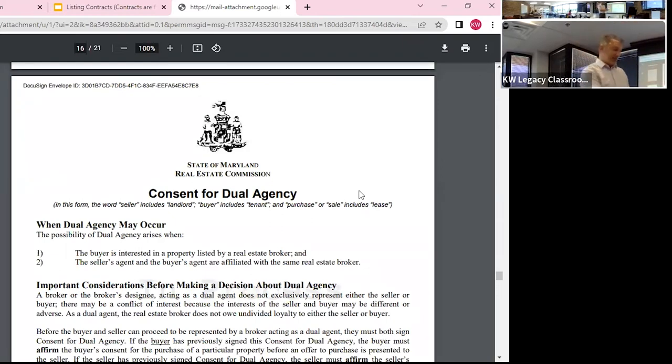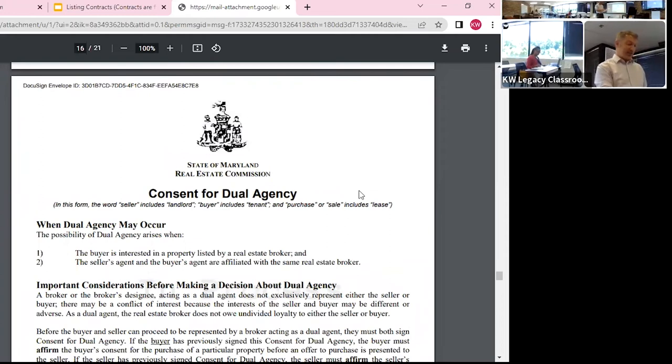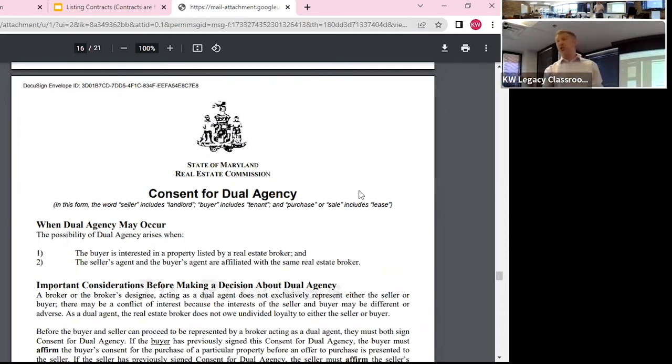So the sellers would consent to dual agency, based on the argument that I just made. But this is such a big deal that if you do then get a buyer from Keller Williams Legacy, you have to affirm the dual agency that they already consented to. So they sign this again. This is one of the few forms that you have to sign twice. Let's just make sure everybody's comfortable. So if you see Keller Williams Legacy on the other side of the transaction, you just go ding, ding, ding. Okay, I know there's something that we need to sign.